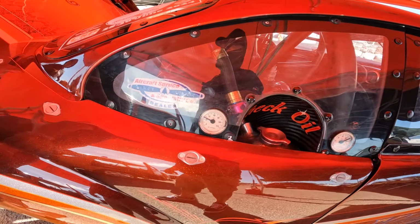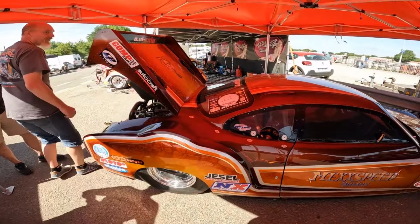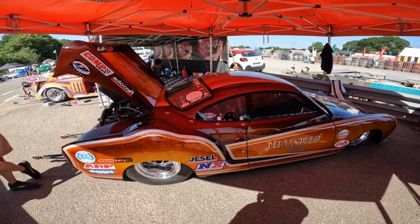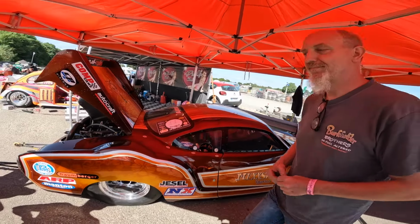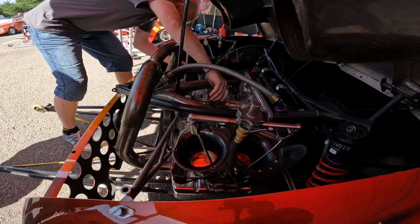So you preheat the heads too? Yeah, just for easy starting. And it runs on pure methanol, which they say is very difficult to start. It is not, at least I think so. And you have the injectors over top of the throttle bodies. Yep.